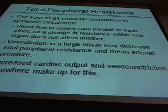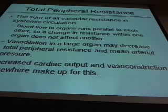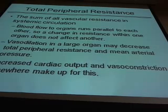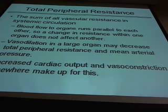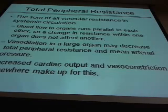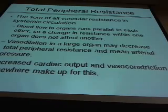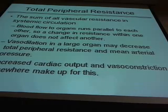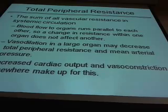Vasodilation in a large organ may decrease total peripheral resistance and mean arterial pressure. If an organ is sucking up the blood, it's going to lower it someplace else. And the body is going to compensate for that, either by cardiac output or vasoconstriction. Now, we already told you got about 5.5 liters of blood. If all your veins are opened up and your capillary beds are opened up, you don't have enough blood to fill them all at one time. So at some point, for your non-essential capillary beds, the blood gets shut off once in a while.